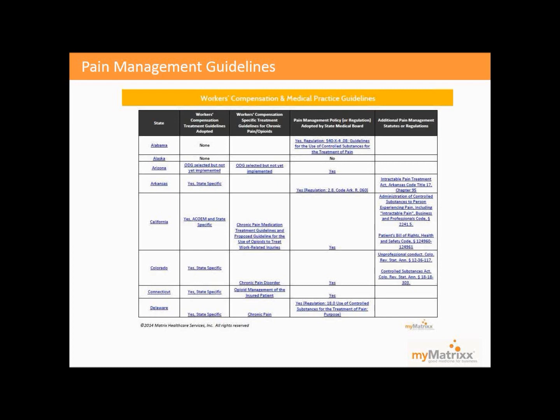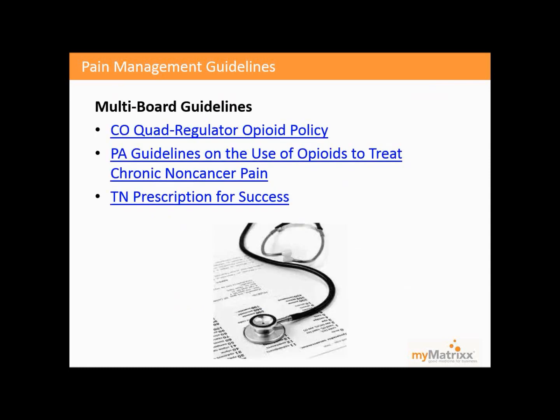Next slide. And this is just an example from the myMatrixx website where we've been able to break down different states if they have workers' compensation treatment guidelines. We've also broken down what those were based on, some of the additional pain management statutes or regulations. And I think this is a good resource for all clinicians and prescribers and people that are involved in potentially doing reviews of drug regimens on what those local state guidelines are. So again, I think it's important, if you have a couple of minutes, to spend time going through and familiarizing yourself with some of these guidelines.